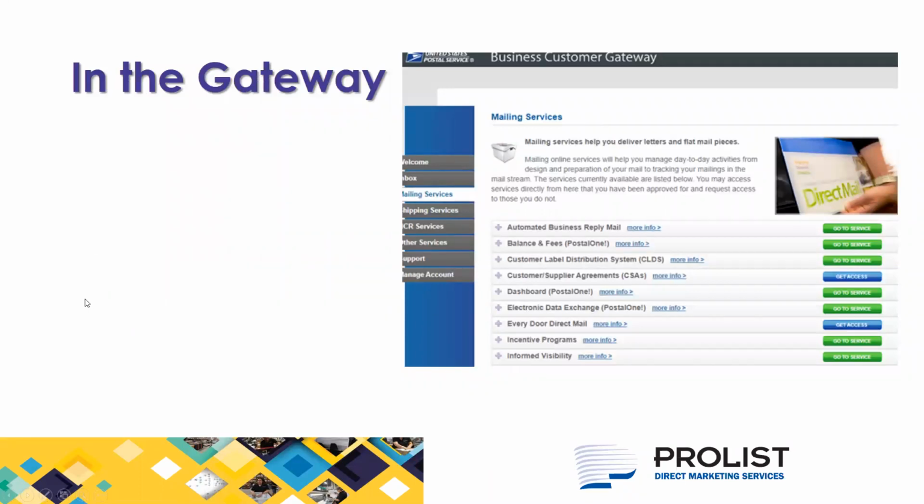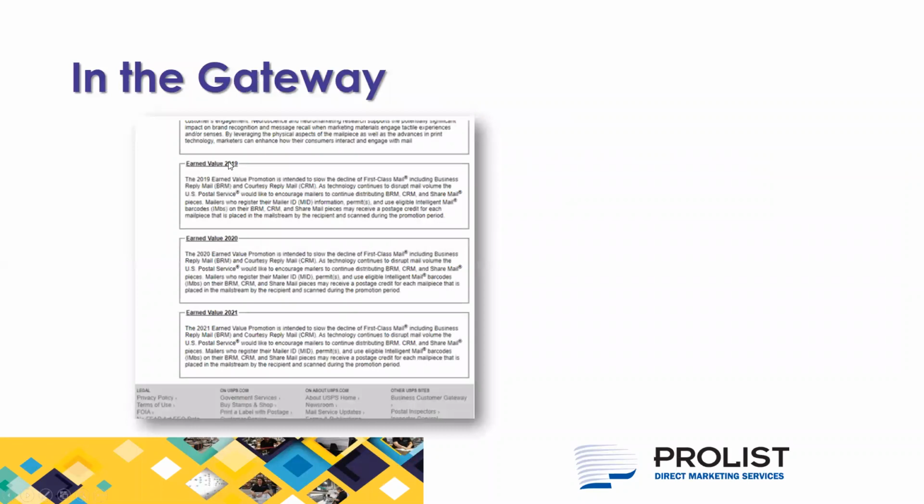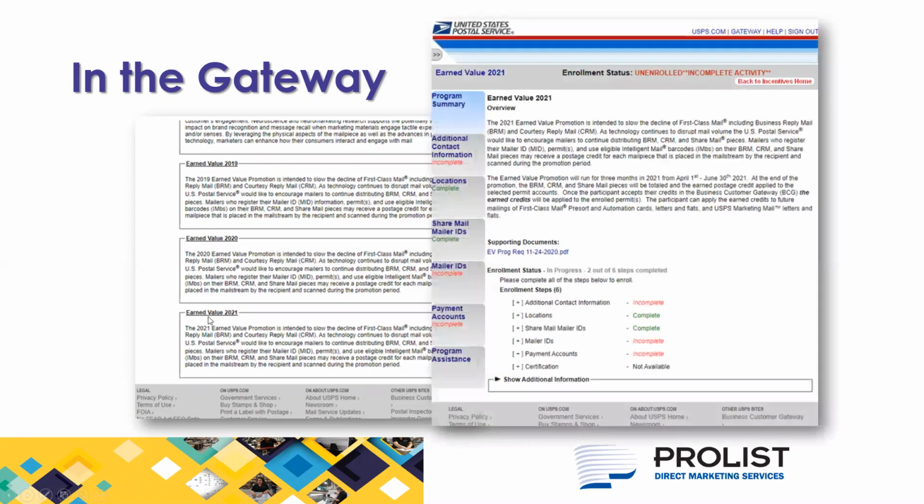So when you log into the gateway, this is what you'll see. And you just navigate down to this link down here for incentive programs and click on that. And then what'll happen is you'll get a listing of all the incentive programs. As of now, the Earned Value Promotion for 2021 is down at the bottom. Do select carefully. For some reason that escapes me, the 2019 and the 2020 promotions are listed. You want the 2021. And once you click on that link, you'll enter the wizard and you'll see all of these tabs. And you clear each tab, you answer each question underneath each tab.